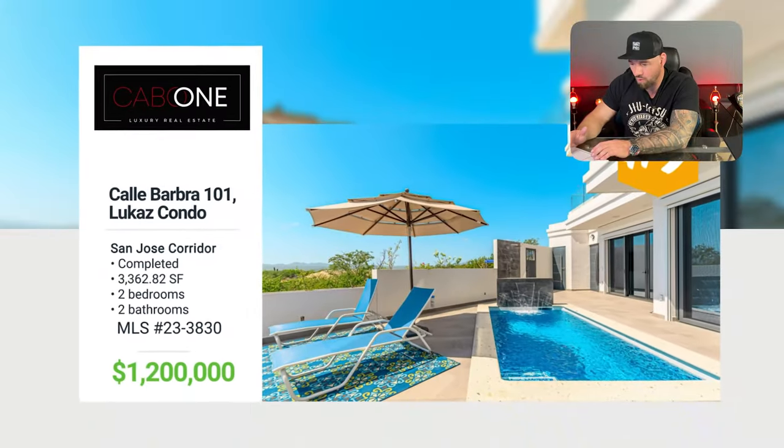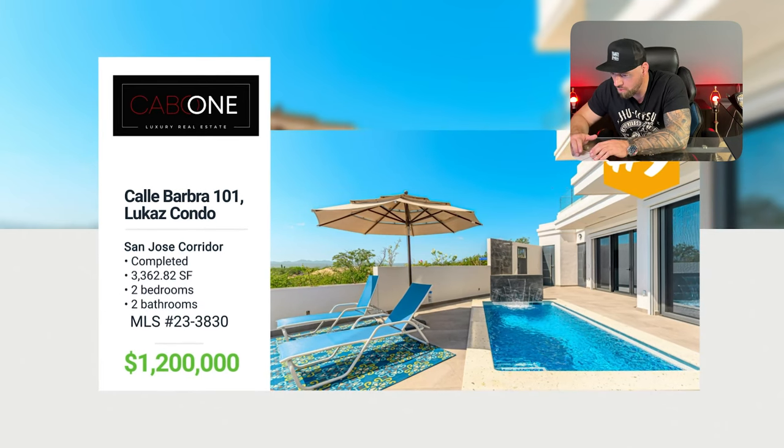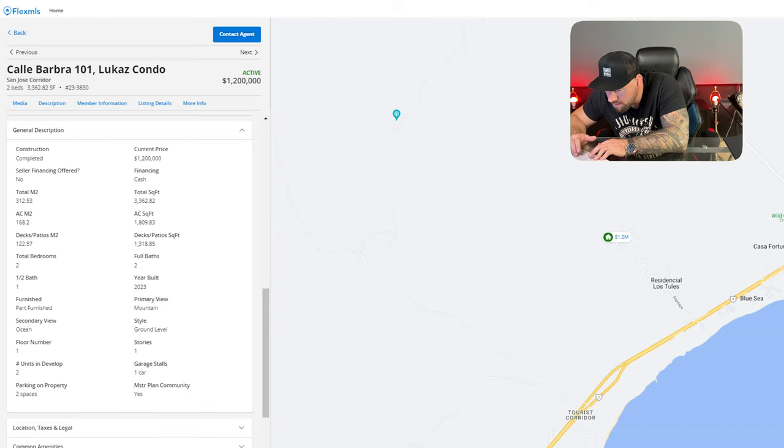Okay, last on the list is Cali Barbara 101 Lucas Condo. So we've got a condo. This is 2 bedrooms, 3,362 square feet for $1.2 million. This is located in El Tule, right in the Golden Corridor, 20 minutes from San Lucas.